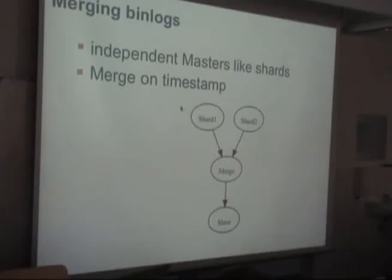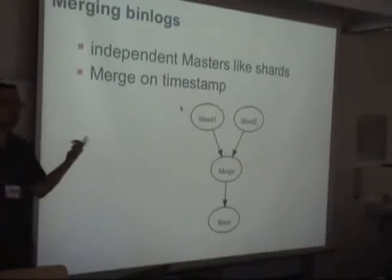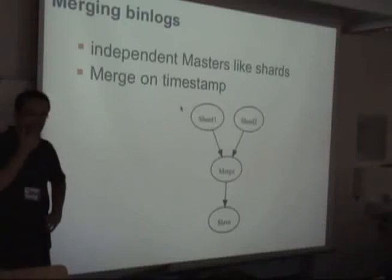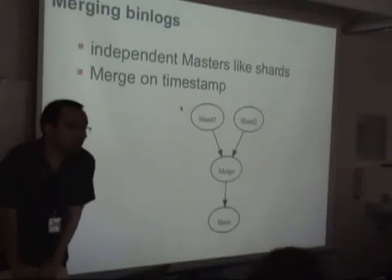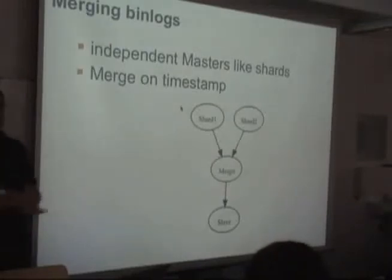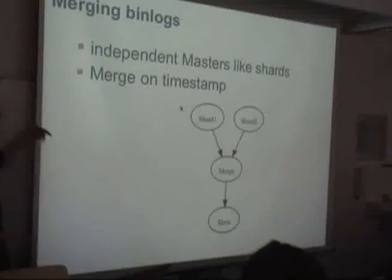If you want to do something like merging binlogs, so taking two binlogs from two independent servers like you have in a sharded environment, and merging them into one binlog so that you can replay them into your reporting server or whatever, there's no way to do it, just because no one implemented it yet. But in the end, no one has to implement it. All you need is to take the code from the MySQL server, split it out, put it into libraries, put an interface around it, and then let someone else do it. And that's what I did.